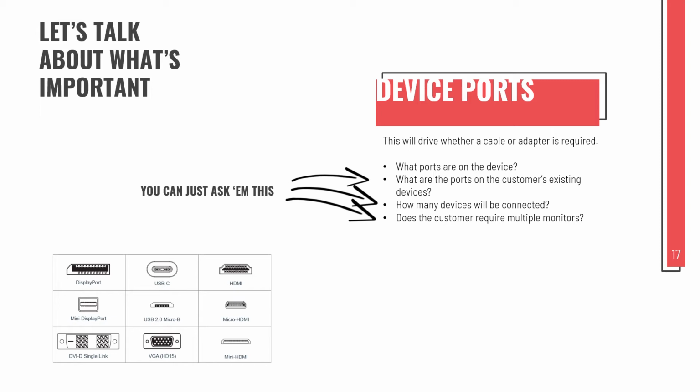Also, in case you haven't ever taken time to look at a DisplayPort connector, we have a really simple cheat sheet here too. Don't worry about taking a picture. We have a comprehensive connector guide on our website.